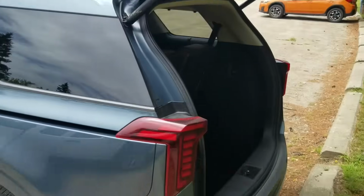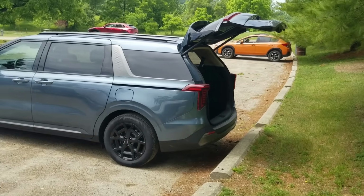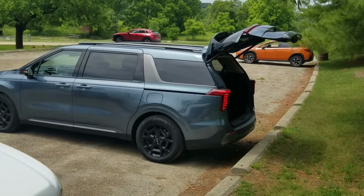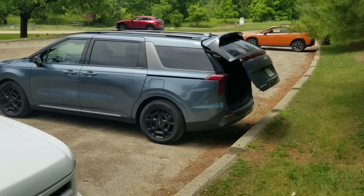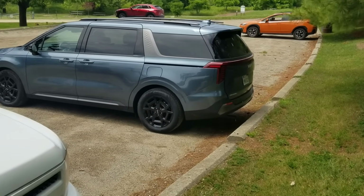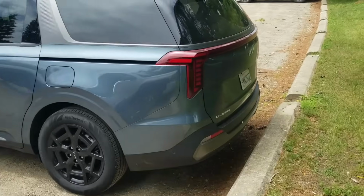But what happens is when you back away from it, you hear the beeping keep going, keep going. There we go. I think I got far enough away that it automatically shuts by itself. I will say, I didn't really like this feature at first because I didn't know what you could do to shut it off if you had to go through the center screen, but it's really easy.